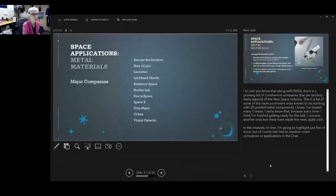I'm sure you know that along with NASA, there's a growing list of commercial companies that are tackling many aspects of this new space industry. This is a list of some of the more prominent ones known to be working with 3D printed metal components. I know I've missed many. I really know that because every time I thought I was finished with this talk, I found another one. But these have made the news quite a bit.